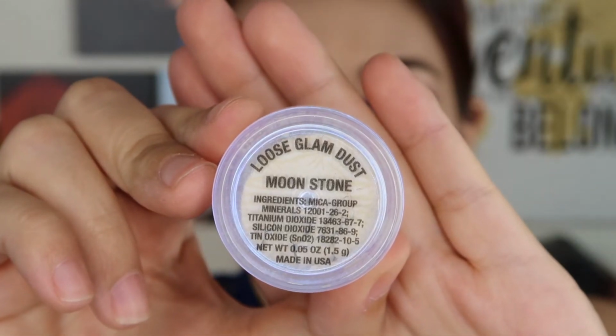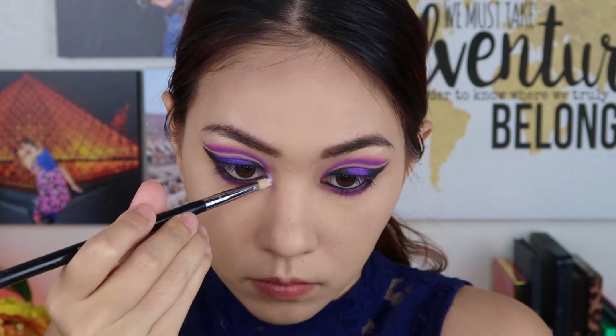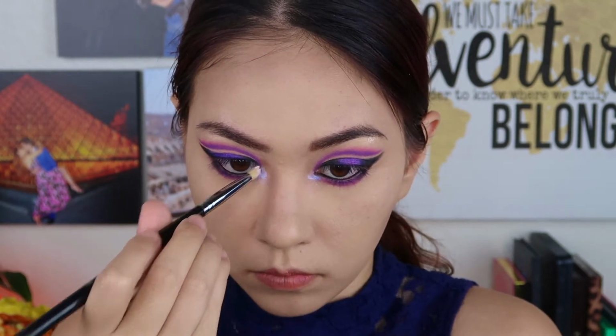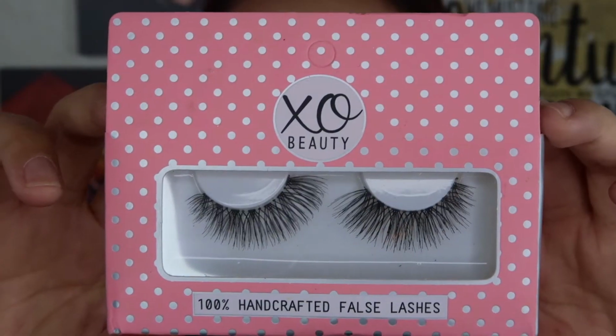Okay, so for the inner corner, I'm gonna go in with Smolder Cosmetics Moonstone. I'm not gonna wet it, I'm just gonna put it on dry. Okay, and for false lashes, I'm gonna go in with xoBeauty's Wanderlust.